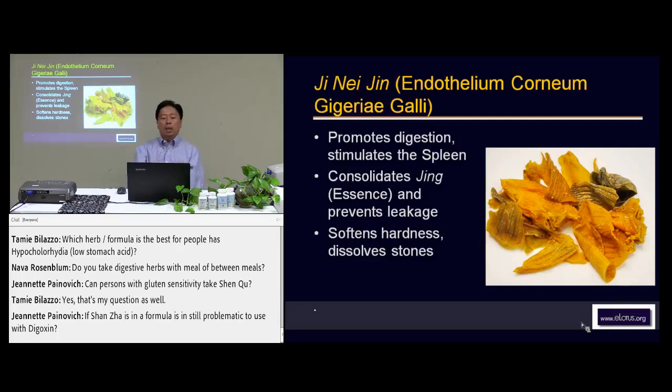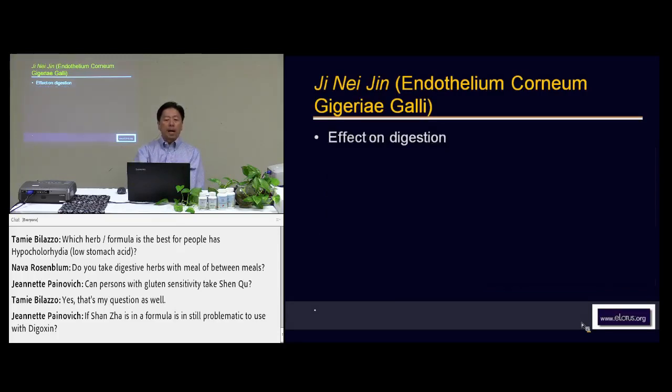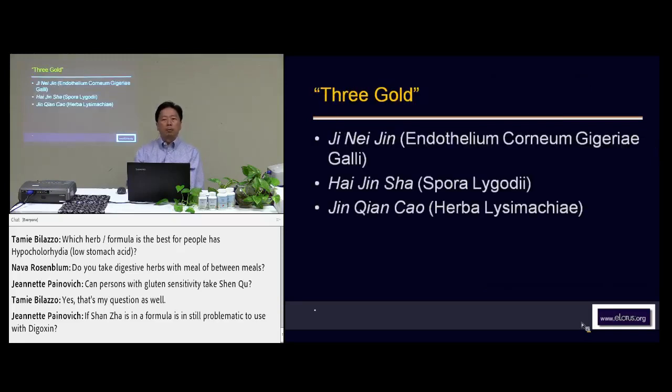So this is actually one of the most important herbs, the most effective herbs to help treat stones in the body. And stones can refer to gallstones, kidney stones, bladder stones, and even stomach stones. So basically different types of hardness that are formed in the body.